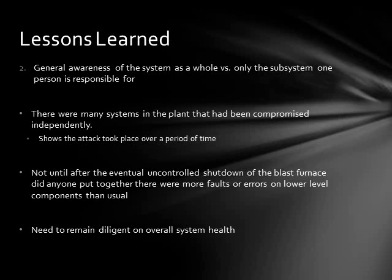If there was a little bit more teamwork, they might have noticed the problem going on before it led to the catastrophic failure. Yeah, they were still infiltrated. Someone still might have had control of their system for a while, but maybe they could have stopped the blast furnace from going down.